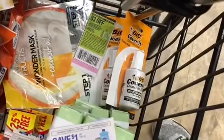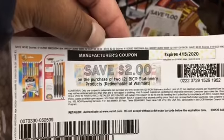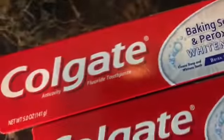They still only have the big white out. They don't have any pens. So I have $2 off two big stationery products. And then my last item is this Special K Red Berry. I have $1 off any three Kellogg's cereal. All right, so this is how my second cart looks. All right, off to the right. So these are the couple items that I got first.